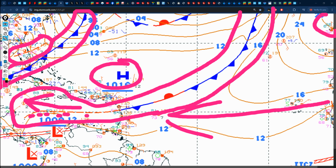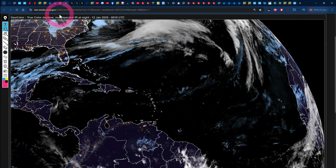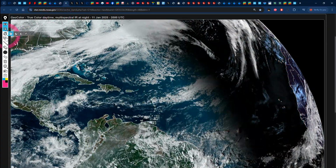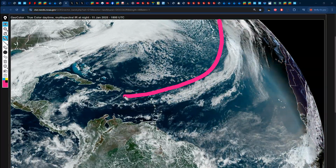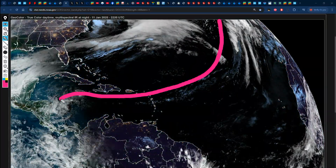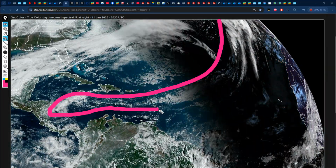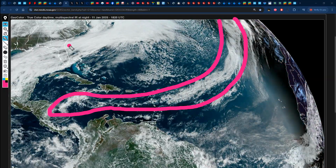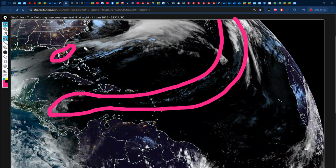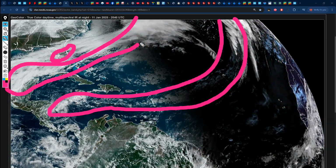And if we take a look at the visible satellite images of the Atlantic before the sun went down, we can make out all of these entities. We can see the clouds associated with the frontal system and the trough that it has induced, reaching all the way into portions of the central to the western Caribbean. Some of these clouds even affected sections of Jamaica today. We can also make out the clouds associated with the trough affecting portions of Florida, as well as the clouds associated with that frontal system right here as well.